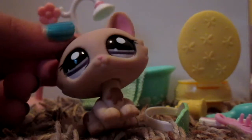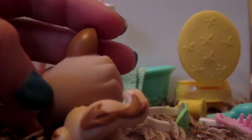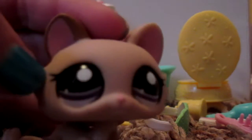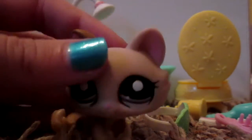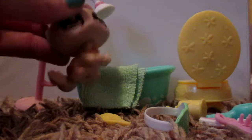She has these purple eyes, and her eyes are just so simple, and I like that about her. She's got these different highlights, I guess I want to say. She's just really cute for a tabby cat. She's really cute. So yeah, she's getting in the shower, getting bubbly.